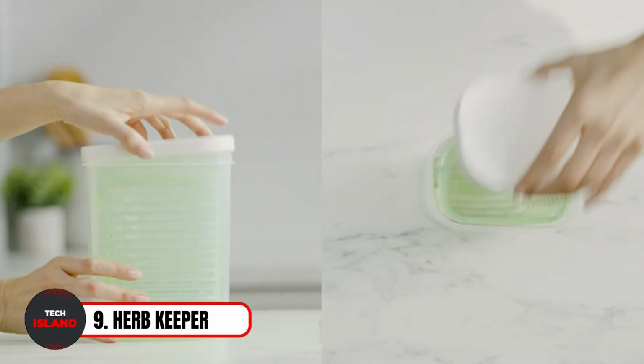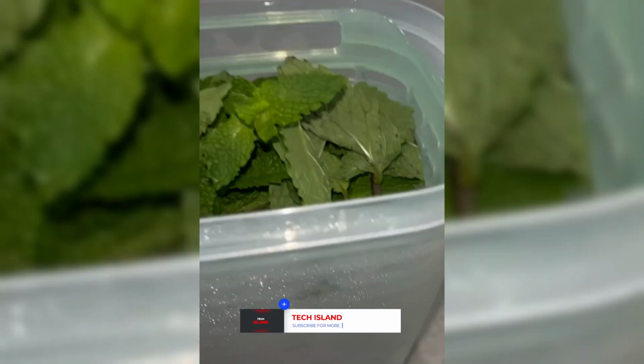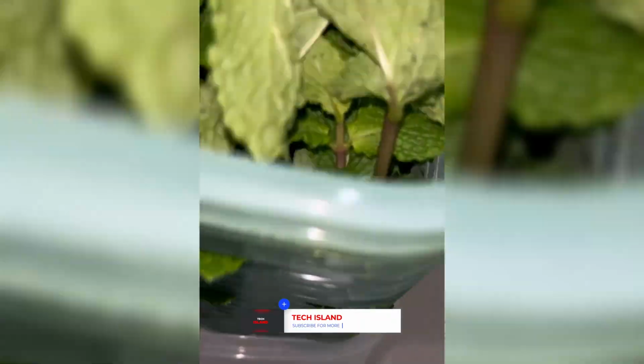Herb Keeper. If you have been worried about keeping your herbs green and fresh, fret no more. This Herb Keeper is here to turn the tide. With 360-degree circulation, it's safe to say your herbs, including basil, parsley, cilantro, and others, will remain fresh and hydrated for an extended period.